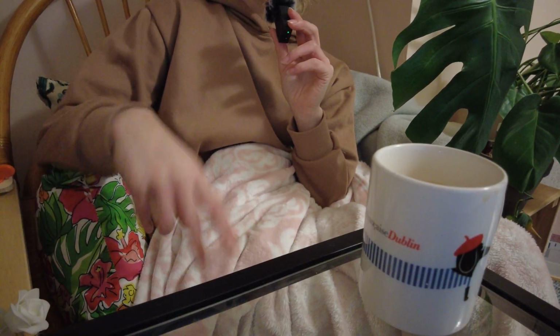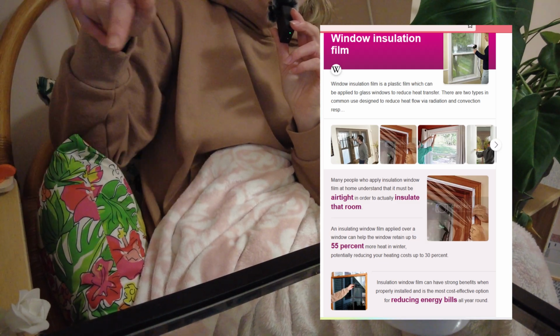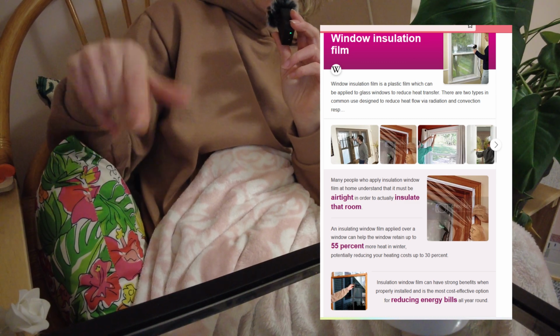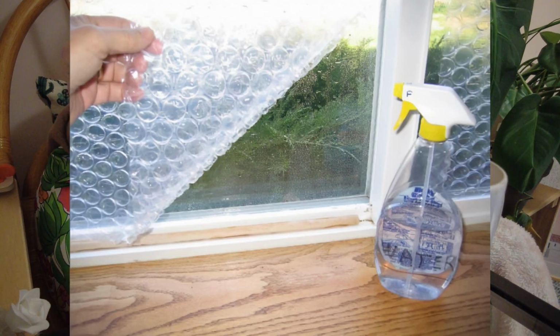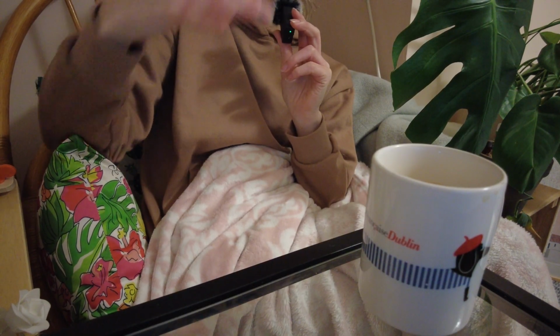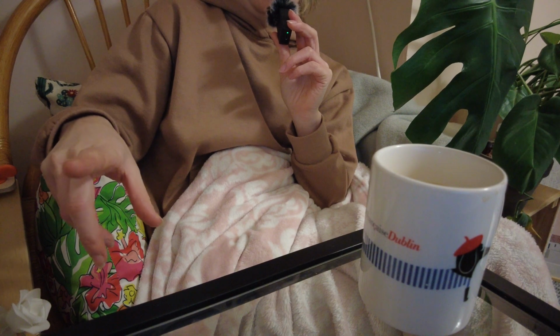There is this thing called insulating window film. It looks amazing. I haven't tried it yet. I do want to buy it. Or if you don't want to be spending that money and you have some bubble wrap around the house, you can just put that on your window. You just spray your window with a bit of water and you just put that onto the window and it will attach. And this kind of gives you a double glaze effect. It's not the prettiest, but it does the job. It keeps the heat in and the cold out.